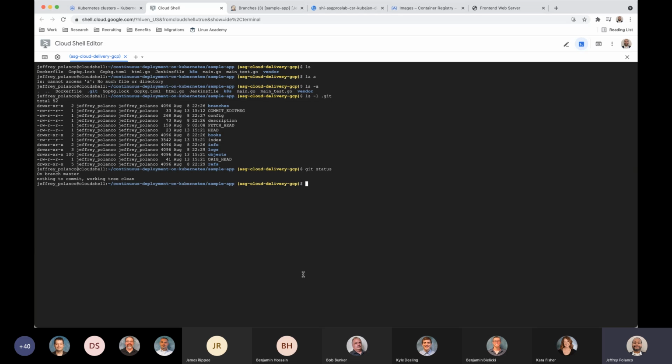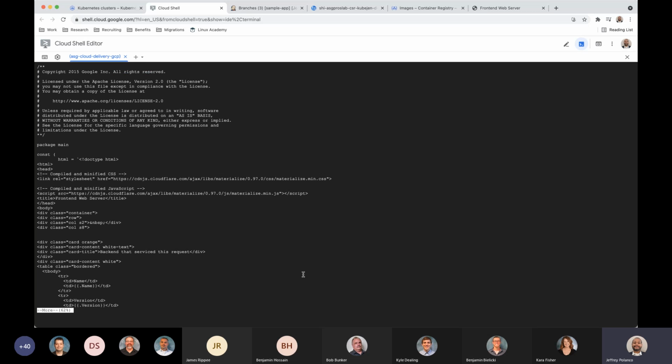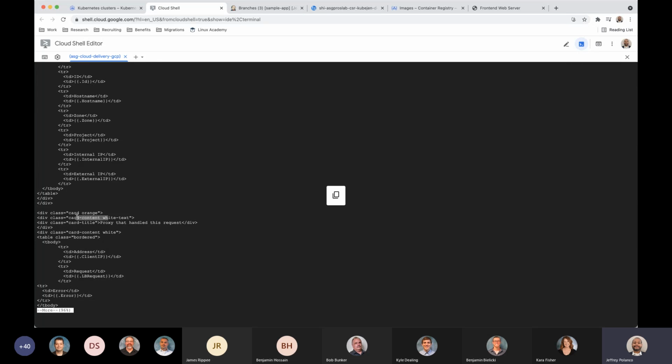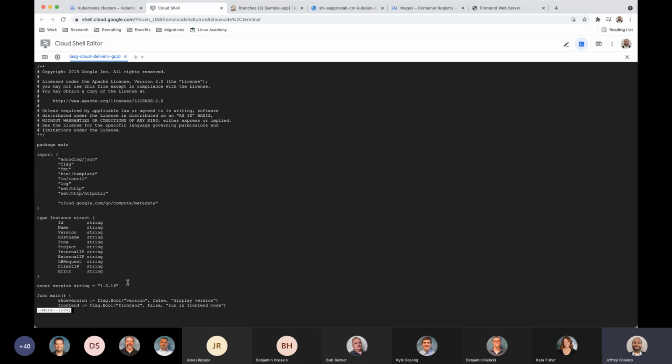So the first thing I want to do is modify the source code in the dev environment first. And for that, I'm going to check out the new feature branch. Great. If I do a git status again, just confirm that now I've moved to the new feature branch. So let's go ahead and clear the screen. The actual files that I'm going to modify for this demo are html.go and main.go. So in html.go, I'm simply going to change the colors of the top and the bottom card, right, from orange to blue. And in main.go, I'm simply going to change the version number.